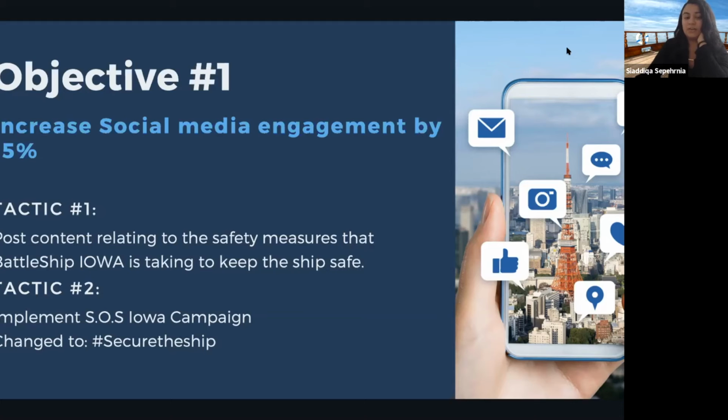We originally had our campaign as SOS Iowa, which stood for Save Our Ship Iowa, because of the effects that COVID-19 had on the ship with people not visiting. Tourism was a huge part of what they would get, and because of COVID, that just sliced it up for them. However, after speaking to our client, they didn't really like the name of the campaign. So we changed the name to Secure the Ship, because it sounded more in sync with SOS Iowa. We just changed the name, but the concept was still the same.